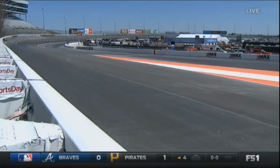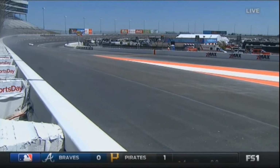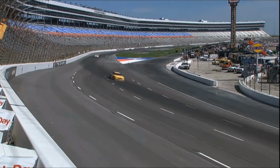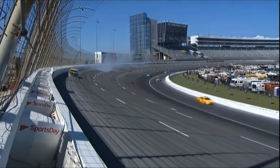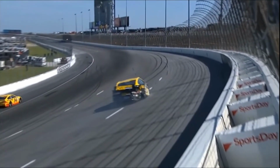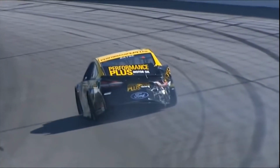A little more speed, maybe I can make it up in 3 and 4. Yeah, and he said 3 and 4 getting a little sketchy. Unfortunately, we just don't have a good view of it. But it's obvious the back of the car came around, made contact, then swung the front end around into the wall. Looked like it went in.